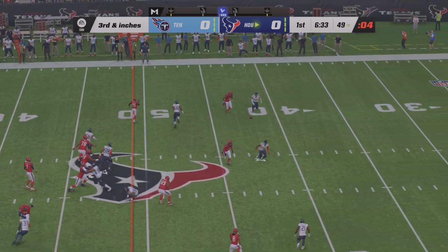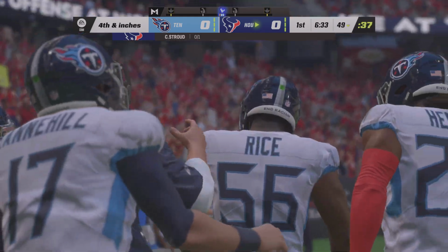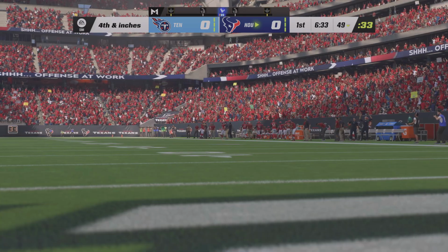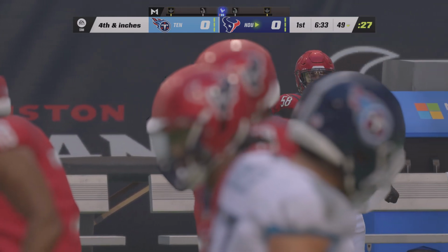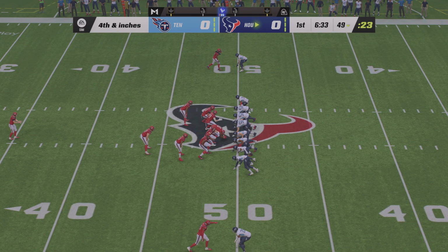Now here's Stroud on 3rd down. And that will be incomplete. How about some applause for the defense there? They forced him to throw that one into coverage, and just like that, they're staring at a 4th down. Well done. Set to punt. Here's Cameron Johnston.